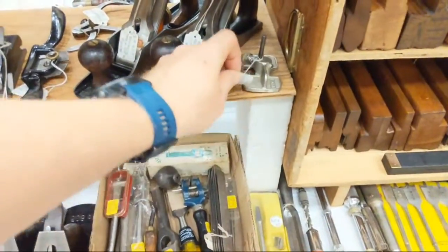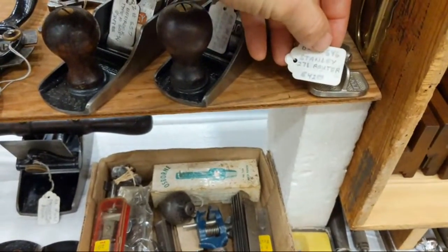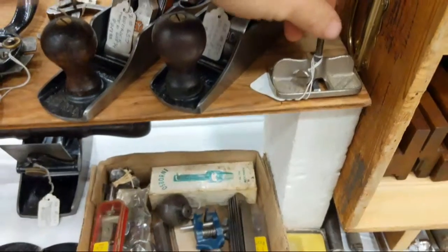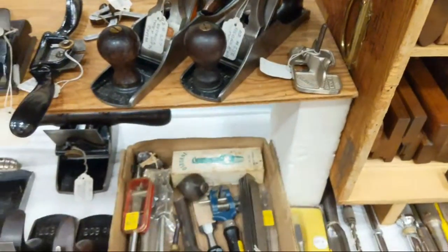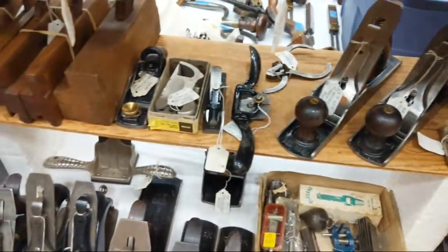Let's see, what's this one? $42. See, I just bought the Sergeant version of this one with the box. I was looking for a little one like that.